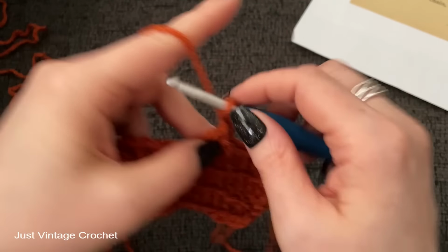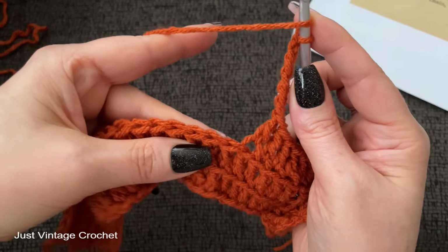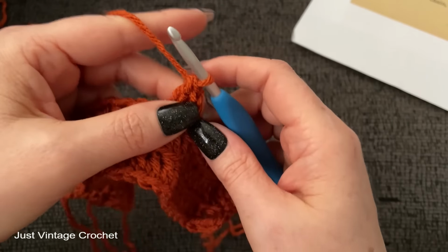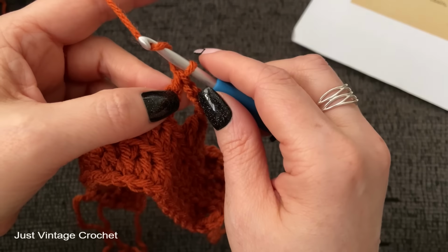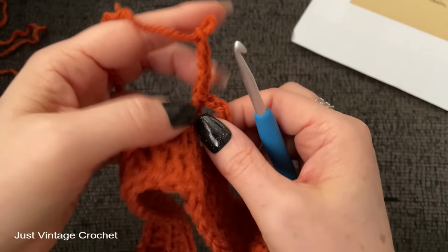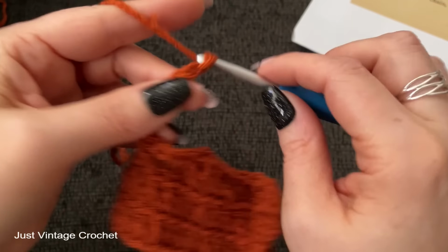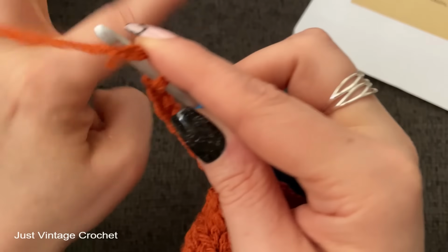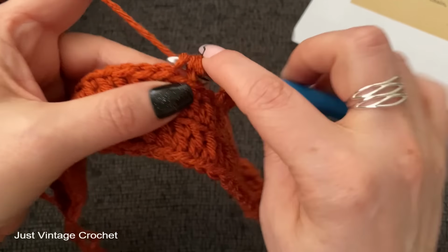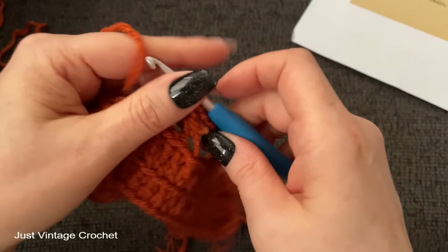1, 2, 3, 4, 5, 6, 7, 8, 9. Chain 6, 3, 4, 5, 6. Skip 2, and in the third stitch over, work a double crochet. Okay, 6 chain again. 1, 2, 3, 4, 5, six. Now it says to skip 3, so in the fourth stitch over, work my double crochet. And then repeat, of course.